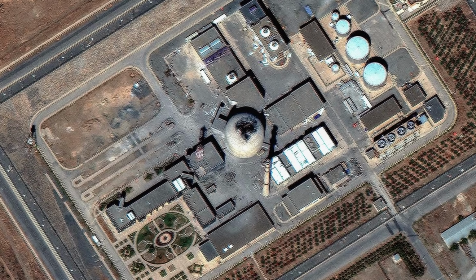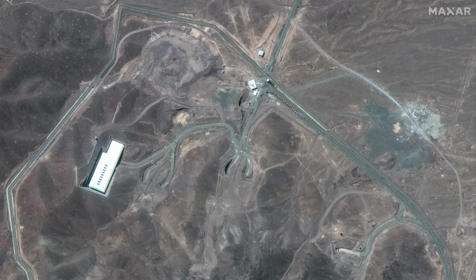At the Arak nuclear complex, the IR-40 reactor containment building has been destroyed. Distillation towers for heavy water production have been destroyed. At the Fordo fuel enrichment plant, Iran says Israel struck the site. However, Israel denies this. As of now, there's no visible damage, but that was on the 12th of June.